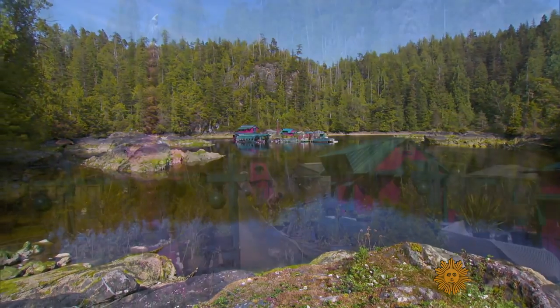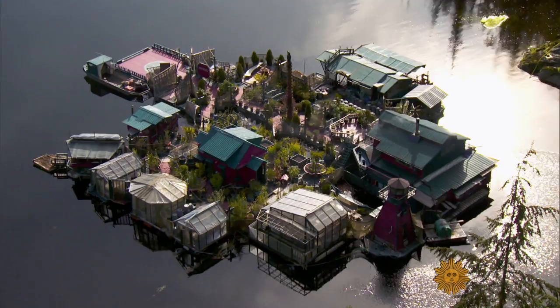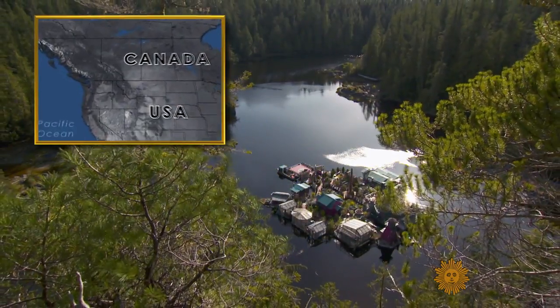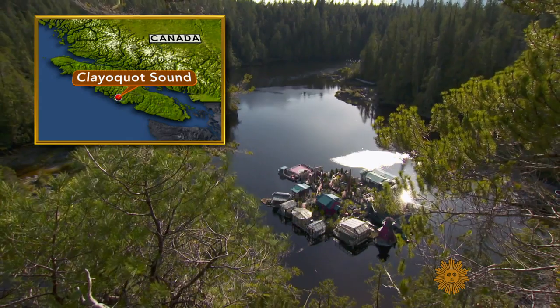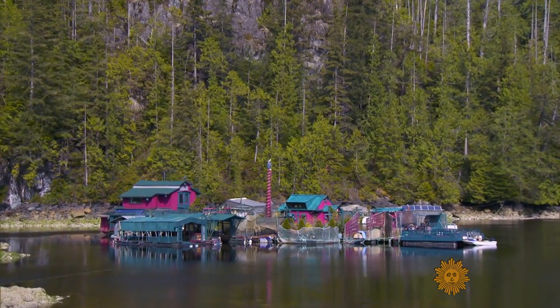Welcome to Freedom Cove, a multicolored floating refuge, way past the end of any road, tucked away in rugged Clayoquot Sound off the west coast of British Columbia's Vancouver Island. What do you say to people who think this is a little odd or a little strange? Thank you very much. Yeah, truly. Nice to be recognized for who I am.